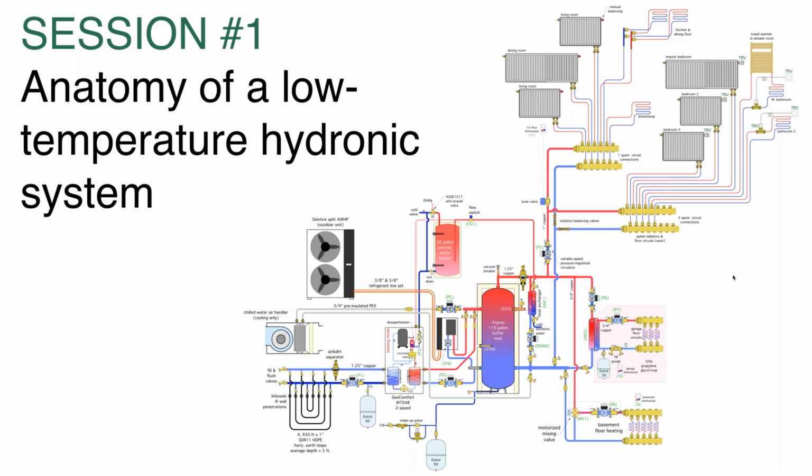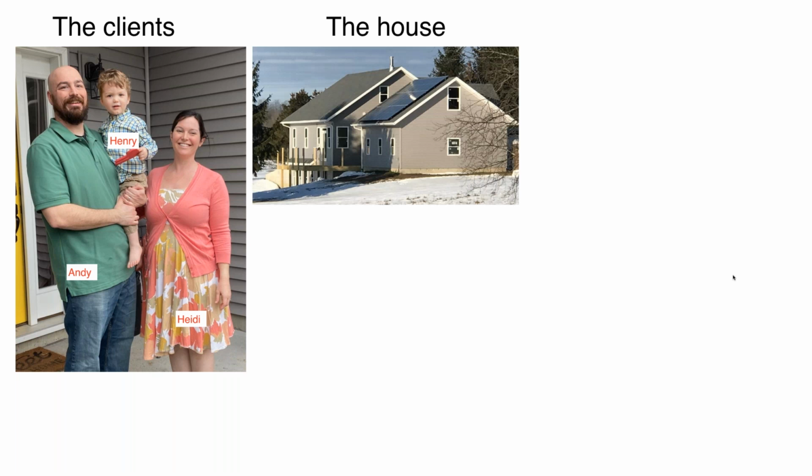And I just want to take you through it, show you the building, and show you how we implemented this. And you'll see I have some pretty close personal ties on this because the clients here, Andy, Heidi, and their son, Henry. Heidi's my daughter, and this house was built not far from where I live in upstate New York. So we had fun designing the house and also designing the heating system.